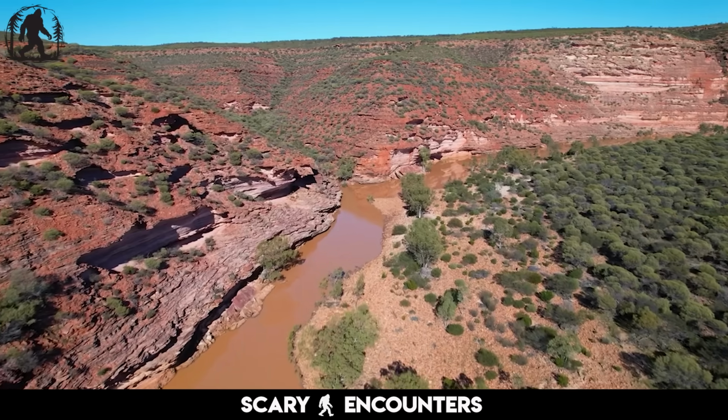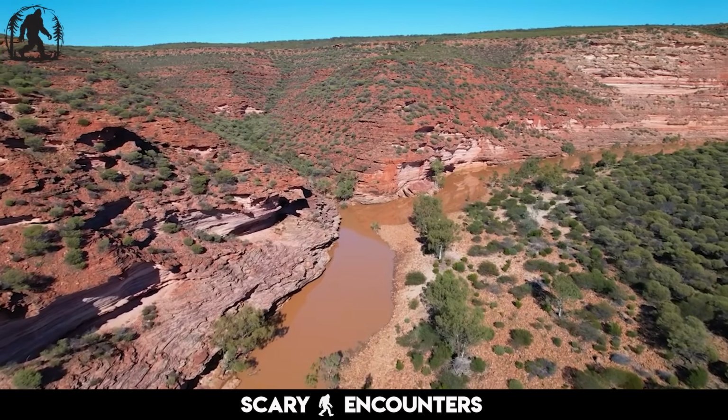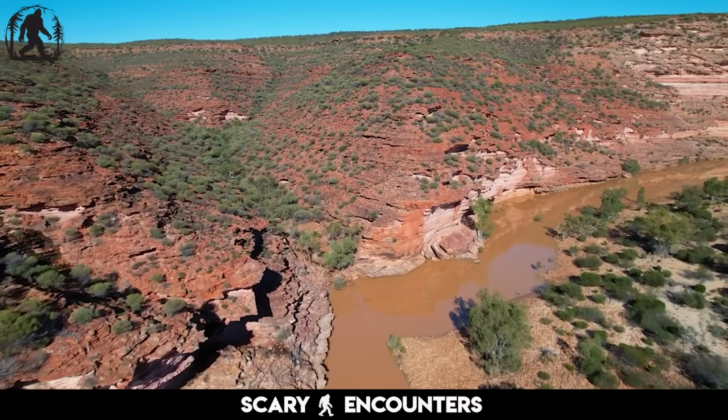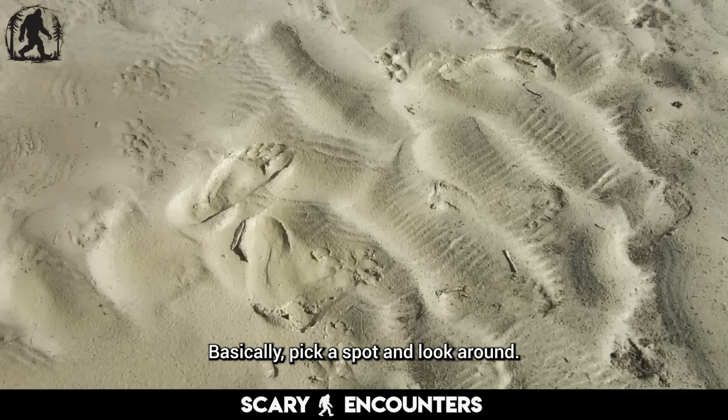He elaborates on the documented evidence found along the San Juan River between Kirtland and Shiprock, New Mexico, dating back to August 2008. Although exact locations are kept private to protect future research, it's clear this river continues to be a corridor for Bigfoot activity. It's Colorado all the way into Utah area. Between Farmington and downstream from Shiprock appears to be the hottest activity. Basically pick a spot and look around.